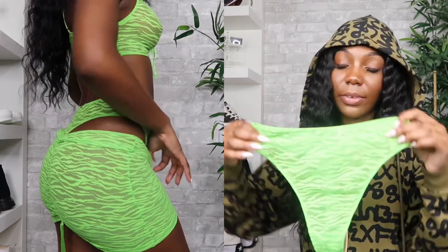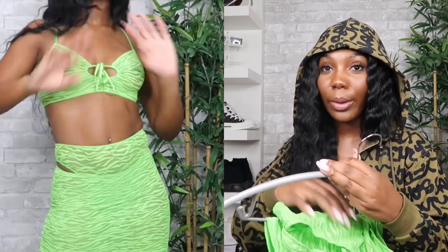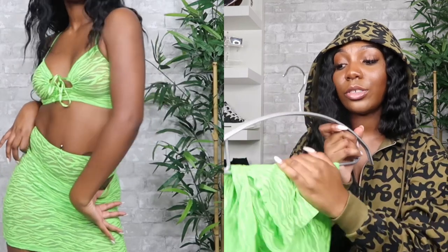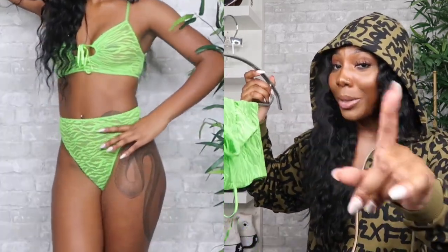This set is one of my faves, I'm not going to lie. I really do like it because you could wear it out. It's not just for the bedroom or for your house. You can actually wear it out and it'll be okay. You get what I'm saying? This really is a vacation piece, a vacation necessity. So for everybody who got their hands on it, we did that. I bet y'all won't be missing a drop.